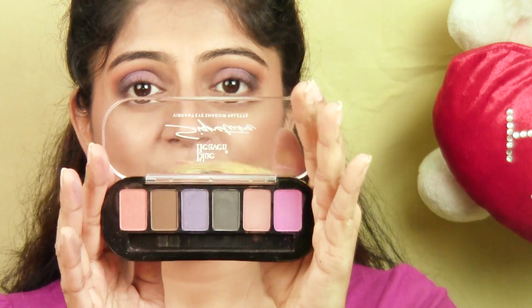I'm really impressed with these eyeshadows. I've used every single eyeshadow for the top lid and each and every shade is looking beautiful. Only 1 or 2 shades have given a slight trouble in blending in, but if I just take a clean blending brush and blend it out, I think that has helped a lot.